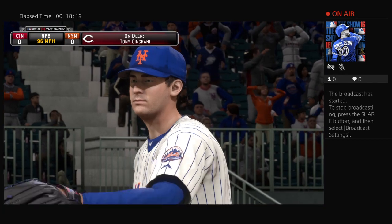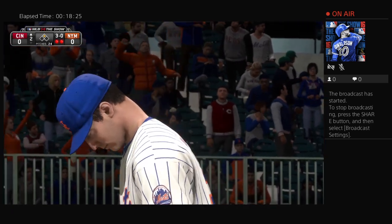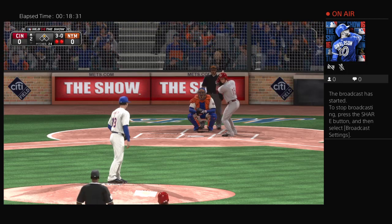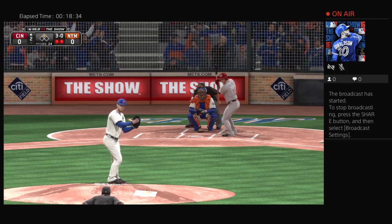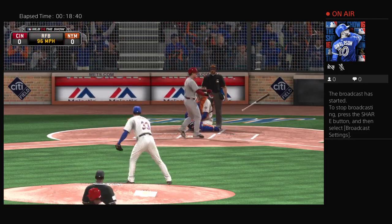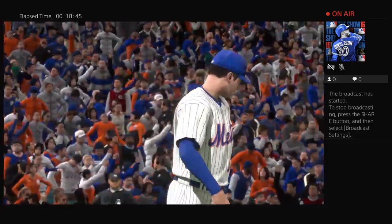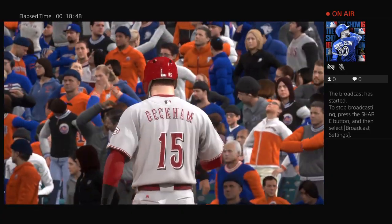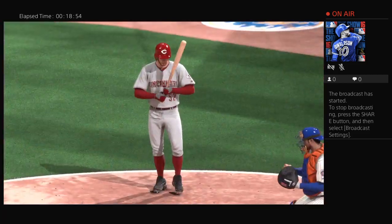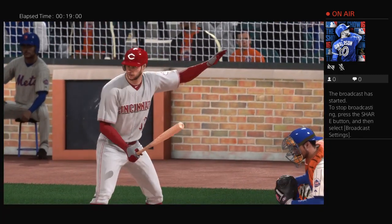Three and 0 now. And he misses here for ball 4. Already 2 walks surrendered in his first couple of innings of work. That's a good job right there with 2 away, because if nothing else, you get your pitcher to the plate here in this inning so you don't force him to lead off your next inning offensively. Tony Cingrani will get a shot now with 2 on and 2 out here in inning number 2.